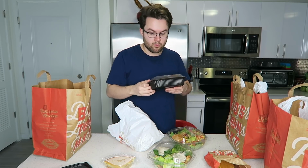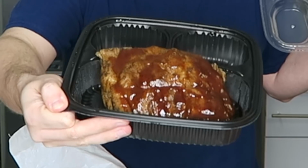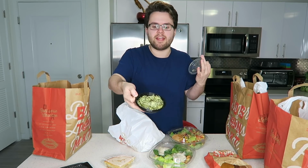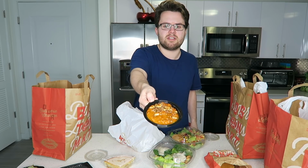Here we have the ribs. Oh my God, they smell so good. And then we have some sides. Here we have the creamed spinach, I think. That strangely smells really, really good. It smells like a spinach souffle. The sweet potato casserole. Oh my God, it smells so good. It smells like a dessert. And then we have the mac and cheese.